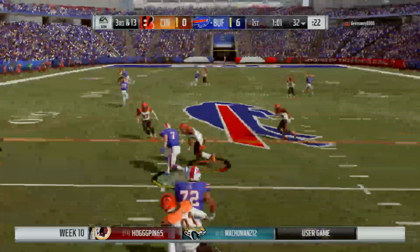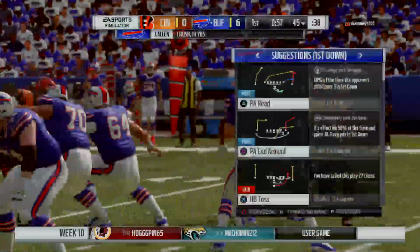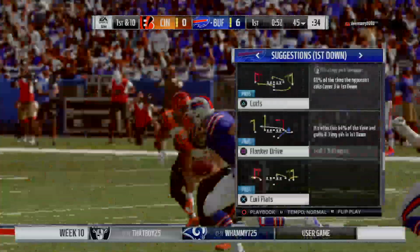And an alley to run. And brought down, but not before reaching the 45-yard line. 14 yards, and the Bills will get a new set of downs.